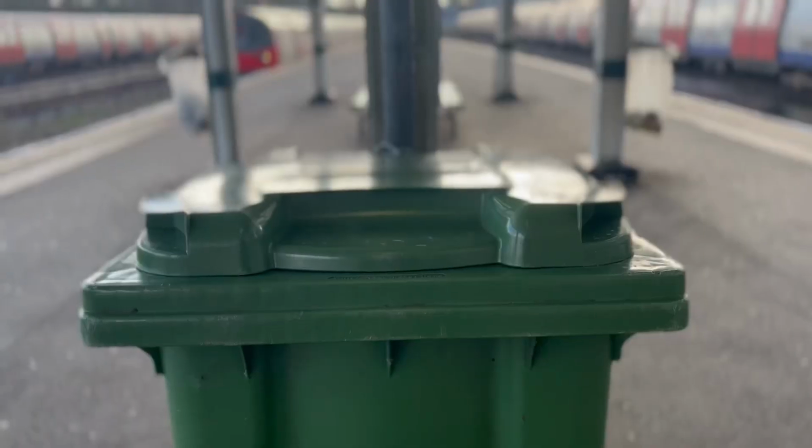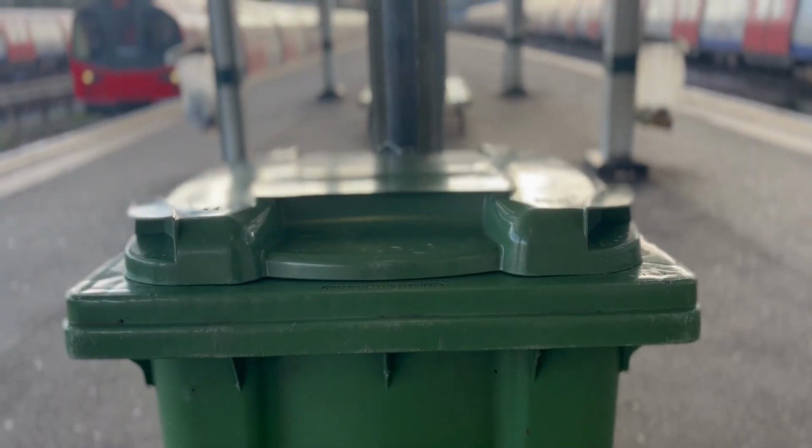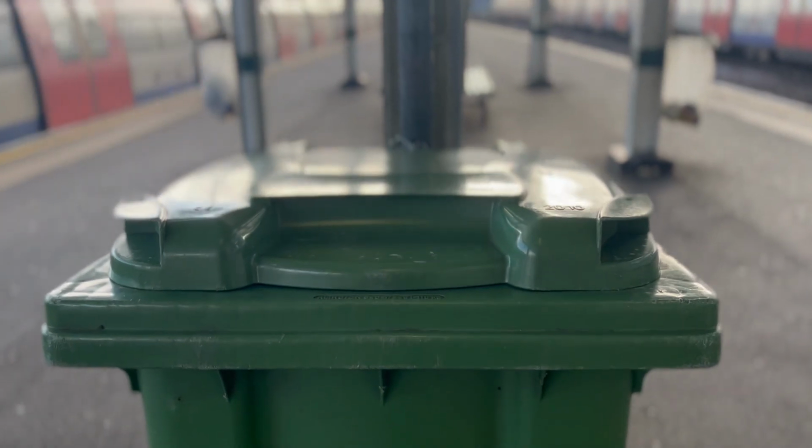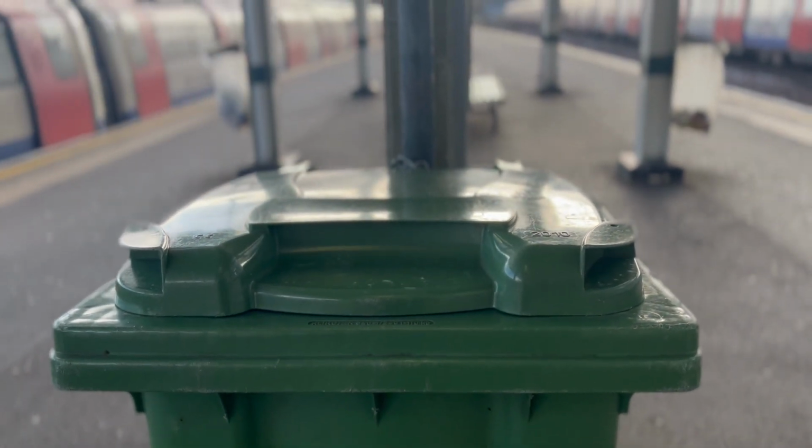There's only one train on platform 3. Platform 3. Yeah, I muddled my words up, so sorry. But there's not a lot of trains on platforms 1 and 2 at the moment. Probably because of delays, I'd assume. Check this out, there's a recycling bin at Stanmore. I bet you can't name any other tube station that would have a recycling bin sitting on the platform.